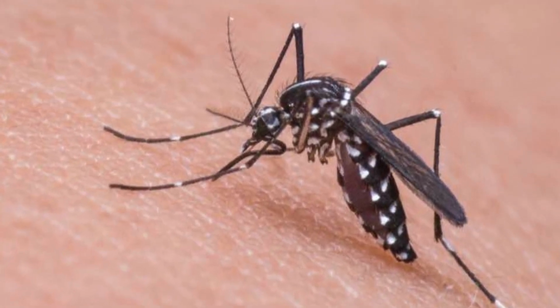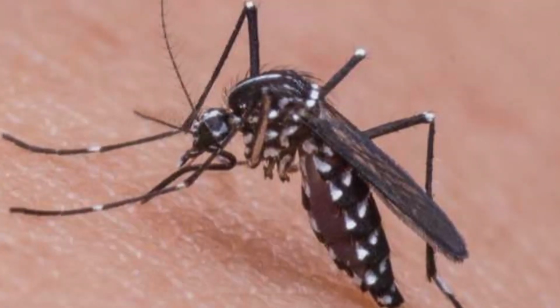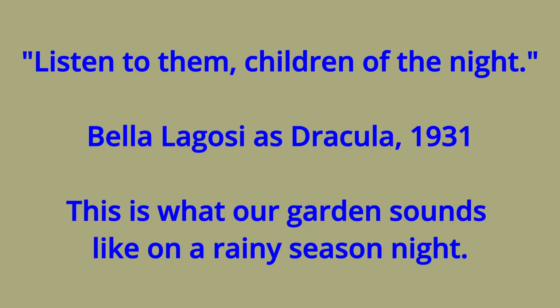Mosquitoes also cause malaria, which is maybe more prevalent down south than here. These are the sounds of the children of the night on a rainy season evening.